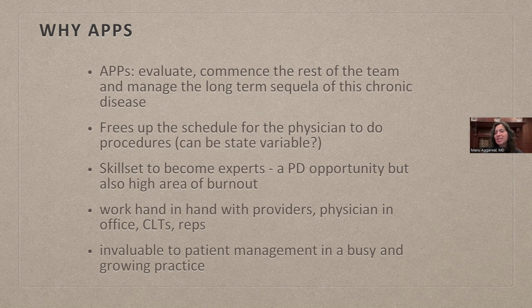Obviously, like Dr. Schoonover is saying, lymphedema therapy is not a revenue generating profit thing at all within a practice. But it also gives your APPs an opportunity to grow their skill set within your practice and become advocates for your patients who have lymphedema. It is a high area of burnout. My lymphedema therapist, we were just talking to her last week. She said, I'm a little burnt out. What can we do? So we're working with her schedule to see what she can do to continue providing the care that she does for our patients. It is something that you're going to have to hold hands with a little bit for your patients. And that's where, together with the APPs, you are really able to do this together.